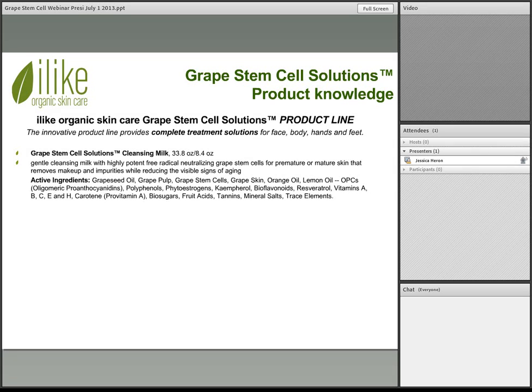Polyphenols are also a form of antioxidant, and the phytoestrogens are naturally occurring within the grape seeds. That provides collagen stimulation, a firming and a lifting and a tightening effect. You'll also see more antioxidants listed here like bioflavonoids and resveratrol, and the nutrient vitamin content that are naturally occurring in the grapes. Carotene is another form of an antioxidant provitamin A, which also combats sun damage. The naturally occurring biosugars and fruit acids and phenols and iron and trace elements, which are minerals that are essential for sustaining life in living organisms.